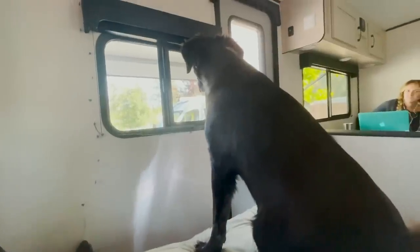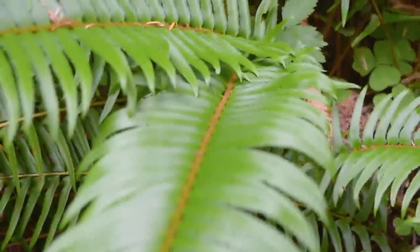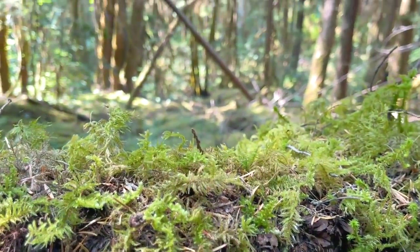This is our at-home security alarm system, Camo Vision. Who's out there? After breakfast, we headed out on a little hike to do some more exploring of the area and found some really cool things.